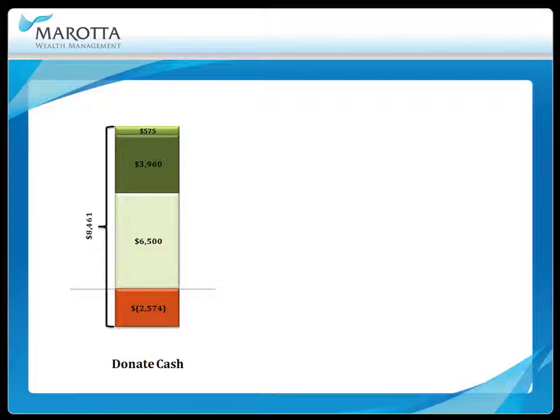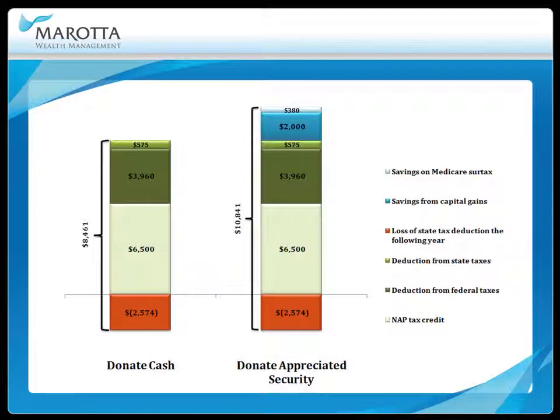Now, the other thing that we like to bring to our clients' attention and to you today is the opportunity to gift stock. And if you gift stock, you have all of the same benefits that we discussed before, except you also get to avoid paying capital gains taxes. And so for someone in the highest tax bracket, those capital gains taxes can be as high as 20%, plus a 3.8% Medicare surtax for 23.8%, which is an additional $2,380 in savings. To someone not in the highest tax brackets, it'll be probably closer to an additional 15% savings.